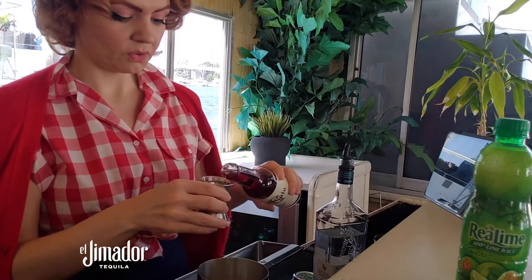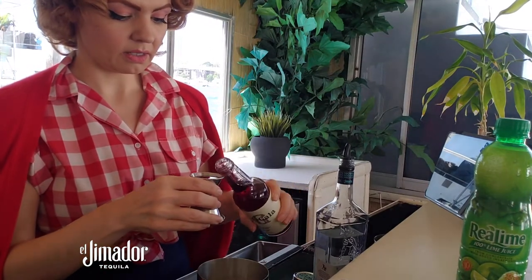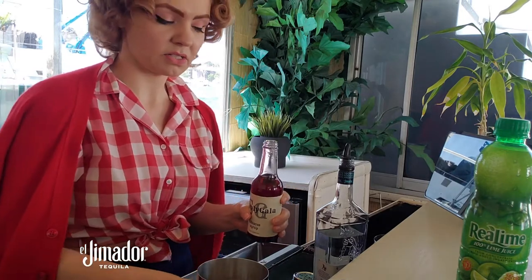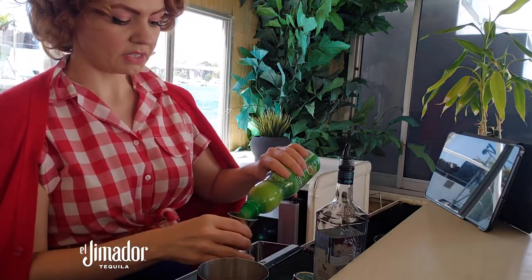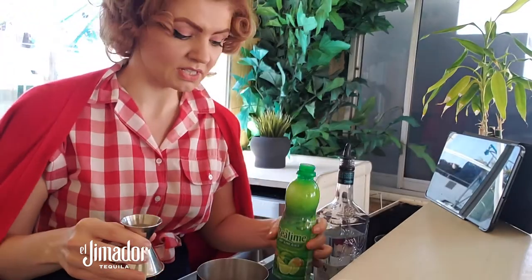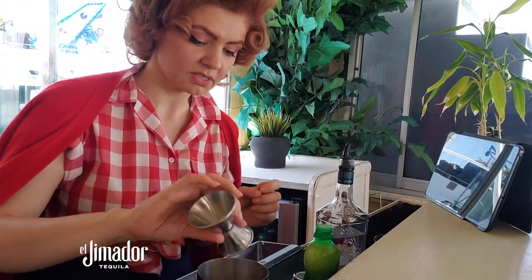We will do 3/4 of an ounce of hibiscus syrup, which is handmade by Gala herself. And then I would be juicing limes, but we're on a boat and we're day drinking, so I'm not juicing limes. I'm using this juice. Put in your shaker.